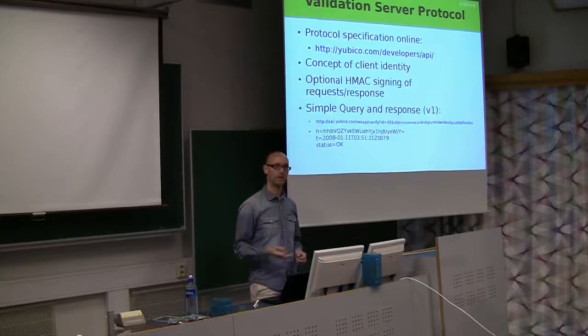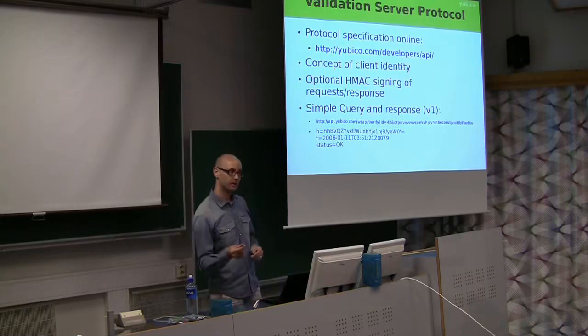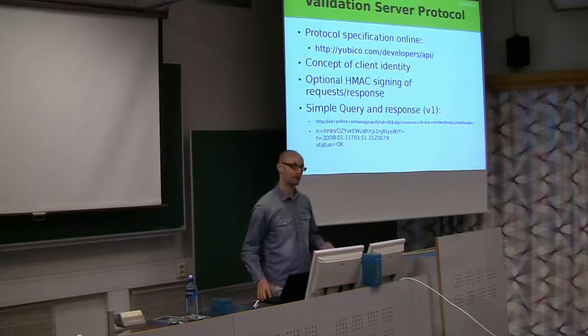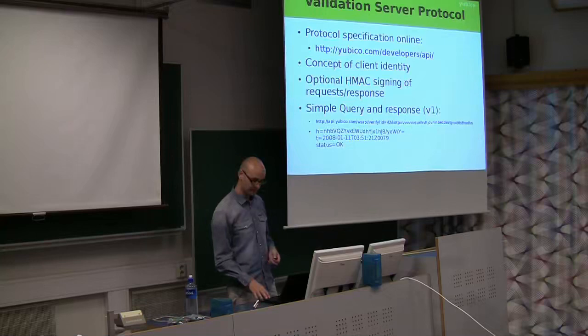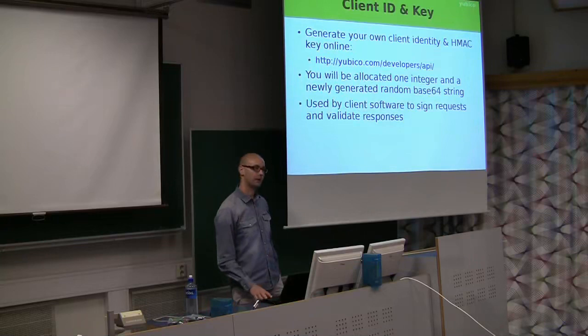And Yubico is not managing passwords or anything like that. Of course, if you send in the same OTP, you will get the response no, and it says replayed OTP. We have different kinds of error codes, and it's accessible over HTTPS, or we have an ad hoc scheme to do an HMAC-SHA-1 signature of the request. It's simplest to use HTTPS, then it's a standard protocol. This requires a client identity and key, and you can generate it from my pages.